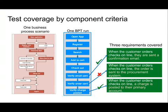Here we can run through the test, and as the test gets run, we can decide what it is that we want to prove, so that once the test is finished, we can say, yes, it's met this requirement, yes, it's met that requirement, perhaps no, as in the scenario here, verify order, perhaps that requirement's not been met.